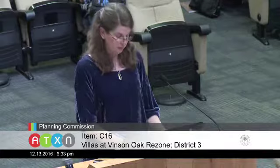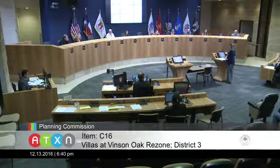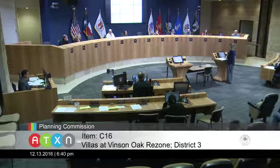We believe that SF3 is compatible with the adjacent and nearby single-family residences. Is an SF3 plan which would not have compatibility? The SF6 plan would have the benefit of compatibility. Right. And then one last question.